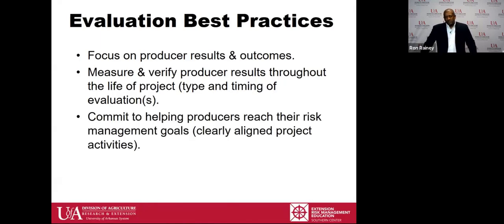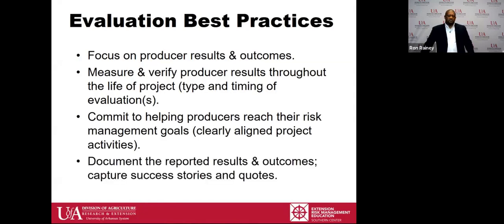So as we evaluate your proposals, or as our advisory council evaluates those proposals, we want to see that you have a collection of activities that commit to helping producers reach their risk management goals, which would mean that you're going to have some clearly aligned project activities that seem intuitive and transparent of how you're moving an individual producer, again, along that producer spectrum.